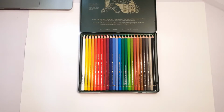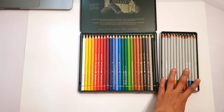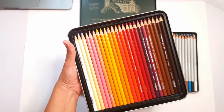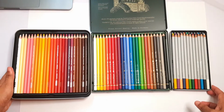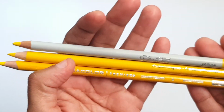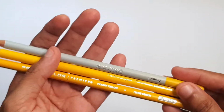By the way, I also bought the Winsor and Newton and Prismacolor Premier color pencils very recently, and I want to do a little comparison of the three brands, because one of the reasons why I got small sets from each of these brands is to get a sense of how each brand performs before I purchase the biggest set that they have to offer. Here are the three brands side by side. We have Prismacolor Premier, Polychromos, and Winsor and Newton.